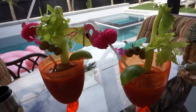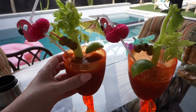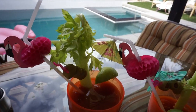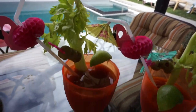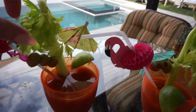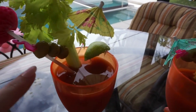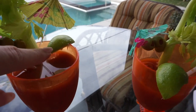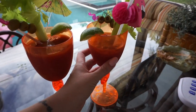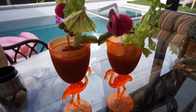Bloody Marys are happening. I don't know how we got this far into the trip before this happened, actually. But I am a firm believer that the best part of a Bloody Mary is the garnish. So I went all out. I feel like these are very festive. We have flamingo straws. I like my celery with a lot of leaves. Like, I want a palm tree in my Bloody Mary. Olives, umbrellas, and lime. And of course, they provided the perfect flamingo cups for the occasion here. Cheers.